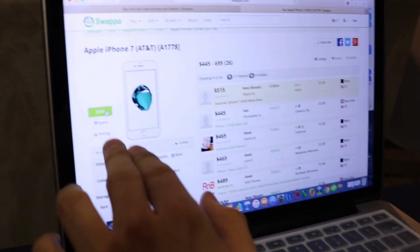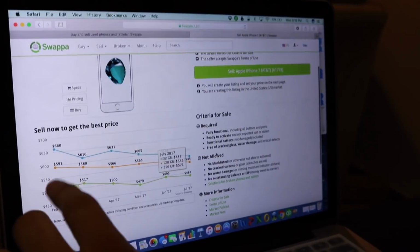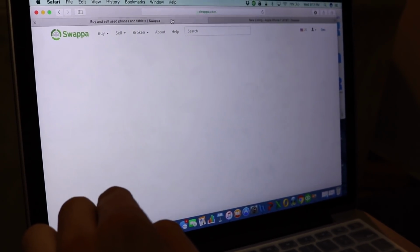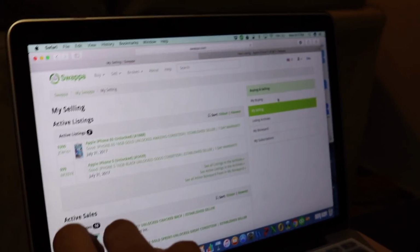So you go to the page, you click sell, yes, and they have this nice chart that gives you pricing averages for the months and all that stuff. Click sell. So what I'll do here is I'll go into my account, my selling, and basically what I do, because I have other listings, to save time, is I just copy and paste the description and the headline and just tweak it based off that model, instead of retyping it, and then it wouldn't be consistent.